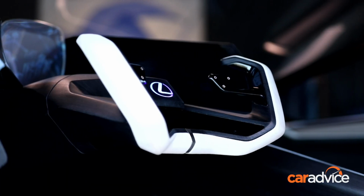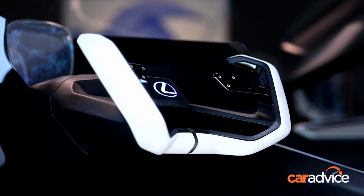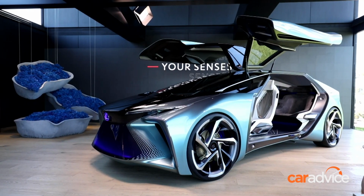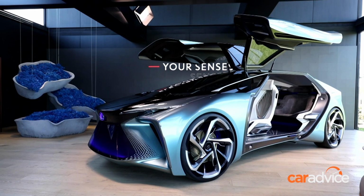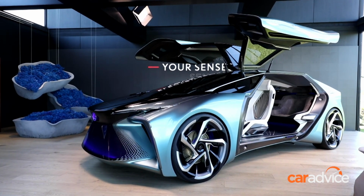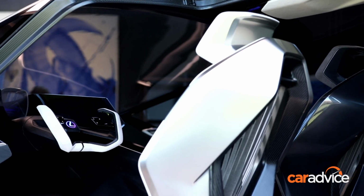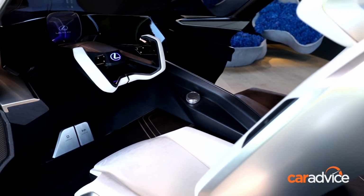The car's cockpit is actually based on the relationship between a horse and its rider, using a single rein to control the entire interface. A steering-by-wire setup allows for what Lexus claims is a more dynamic driving experience, while the entire cockpit has been set up so the driver can control every single setting without taking their eyes off the road.